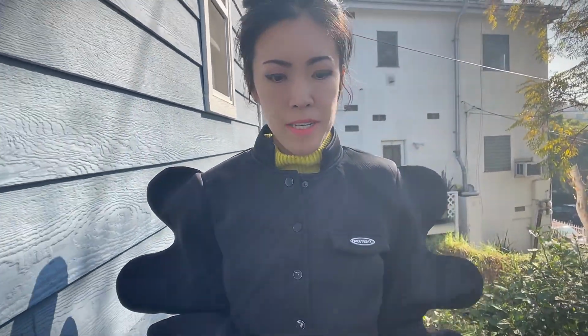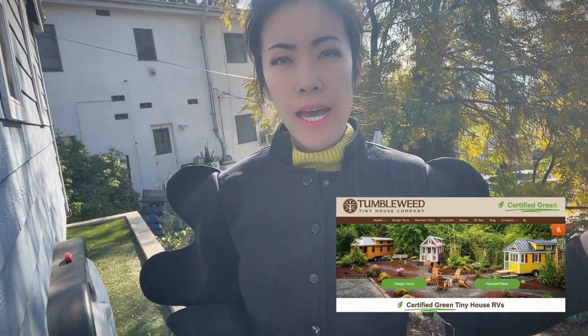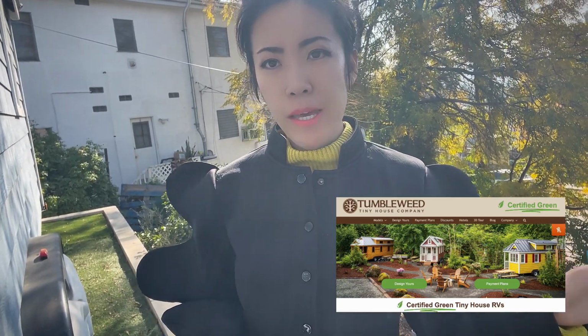I noticed the host used a tiny house building company, and I checked. If you're interested in any kind of tiny house, it starts at around 100,000 US dollars in total, and they have plenty of financing plans. You can pay $10,000 down and then probably pay $700, $800 a month. It's just like a normal house, but it's a lot cheaper.